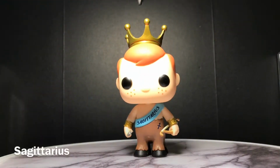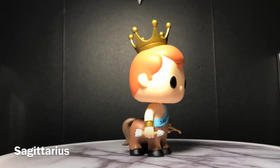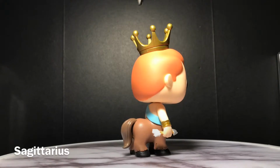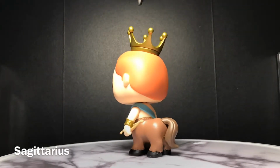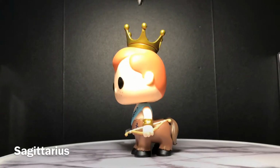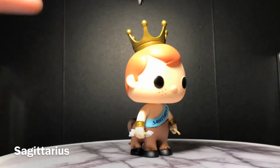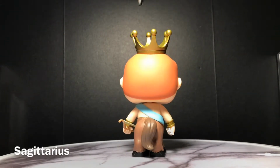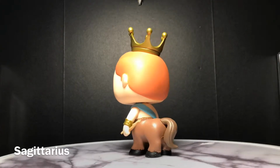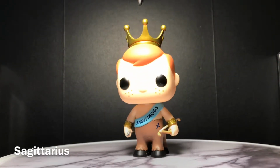So here you have the Funko Sagittarius Pop. Like I said, I really love this Pop. I love how it is the centaur, or is it a centaur? Say that. I think it's a centaur. I really love this Pop a lot. It's a really nice Pop, really good design on it. The usual Freddy Funko head. Like I said, when I saw that crown, I was like, oh man, I finally got me a Freddy Funko. So I'm really excited about this one.